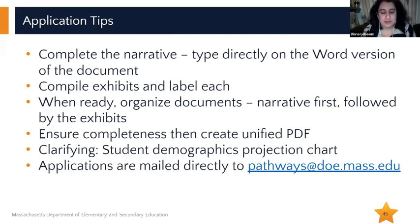We wanted to pause for a second because there have been some questions around the student demographics projection chart. It is not a part of your revised Part B application. So I wanted to make sure you knew that. If you have any specific questions about demographics as they relate to your pathway, that could be a separate conversation that could happen in one of our office hours opportunities to come, or in a one-on-one conversation, or you could email Jennifer with a specific question. But I would say in general, hopefully not having that be part of your Part B application removes that confusion, which I did hear from a few of you in your registration for this event today.